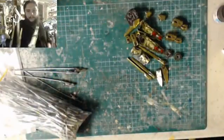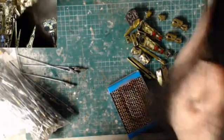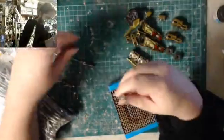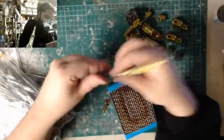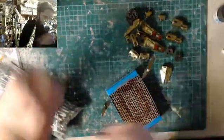So move that to the side, and we shall get ourselves another board. Oops, I almost fell over. That would have been embarrassing. Jesus, I'm tired. If I just kept sleeping, I wouldn't get any modelling done, would I? No.